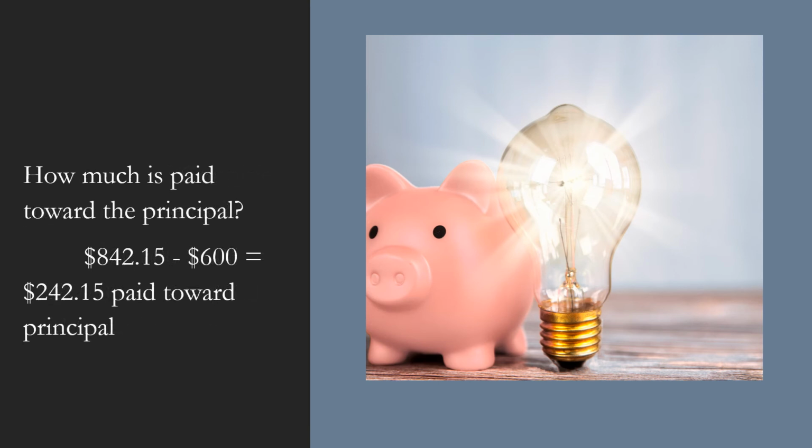To determine how much of her payment then is principal, we can take her payment amount of $842.15 and subtract from that the $600, which is the amount she's paying in March towards interest. This leaves $242.15 left to pay towards the principal.